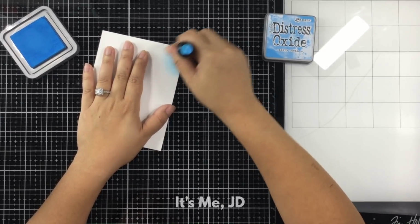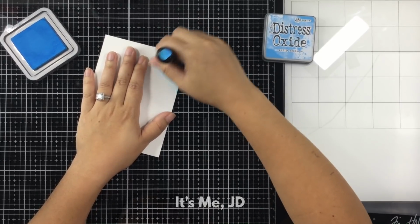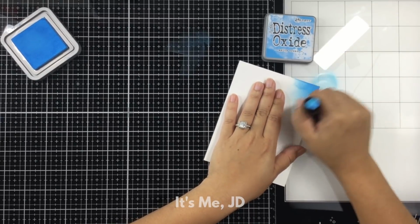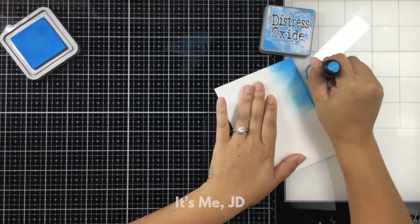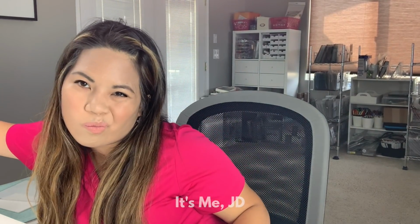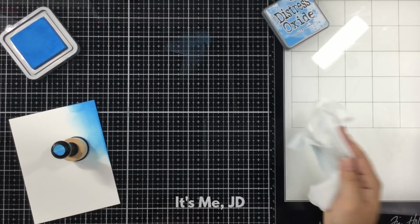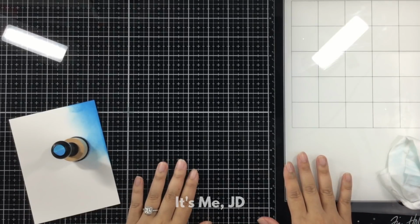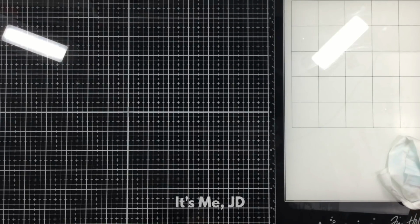Okay, I'm blending. I like that I can just blend right on the surface. That's nice. And then there's this white area over here, which if you want to use for watercoloring with mini inks or distress inks, it'll help you see the true color. Now, your average baby wipe. Wow. Cleans up like a dream. Another thing about glass is that I know it can take heat, so if you wanted to heat emboss on this, it'd be no problem.